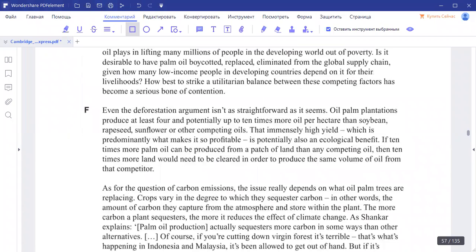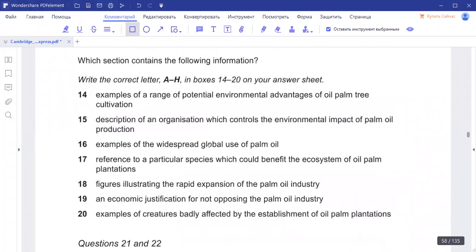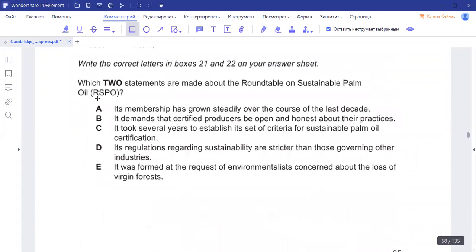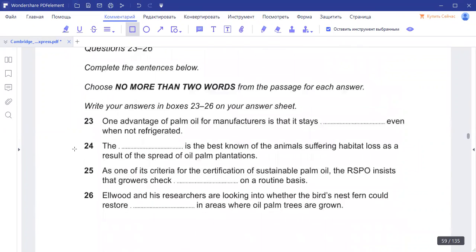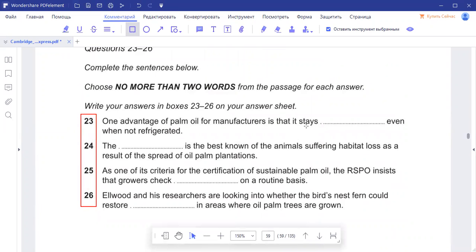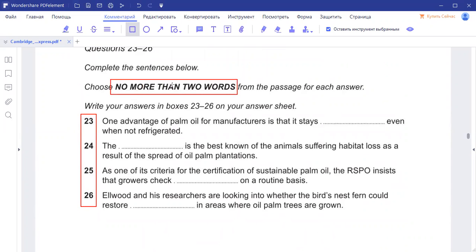Let's get to the question types. So we got this information finding in a certain paragraph. We cannot do that because we're not quite familiar with the passage itself, and it's going to take time, and we don't have time. This one is also not so clear. Let's check. Okay, that's pretty suitable for us because I am really good with the words. And all things you have to pay attention to: no more than 2 words.